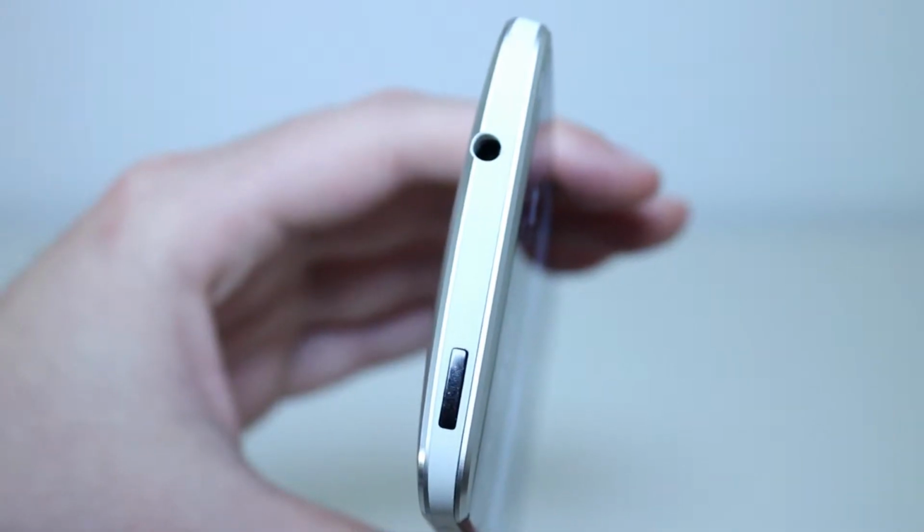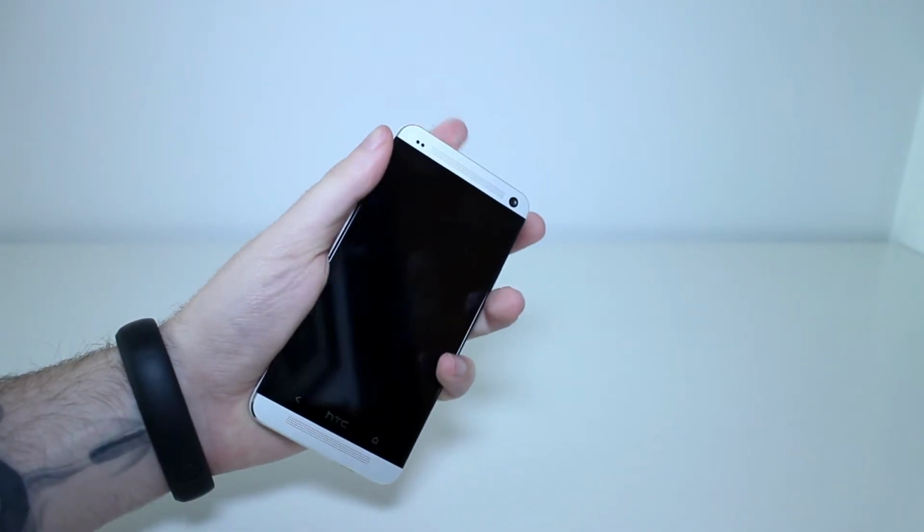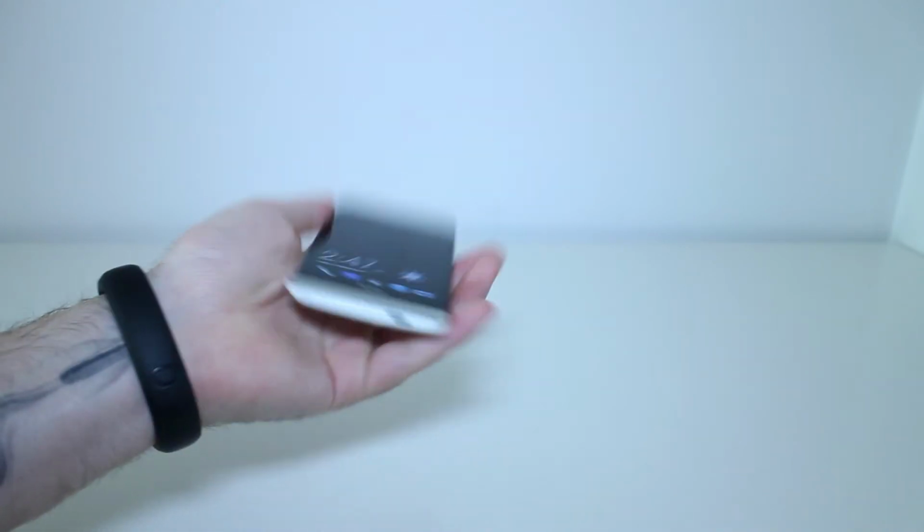The only thing I don't like is the power button placement. I get that it needed to be on top for the IR blaster, but why not the right side? It's really tough to sleep and wake this phone one-handed.